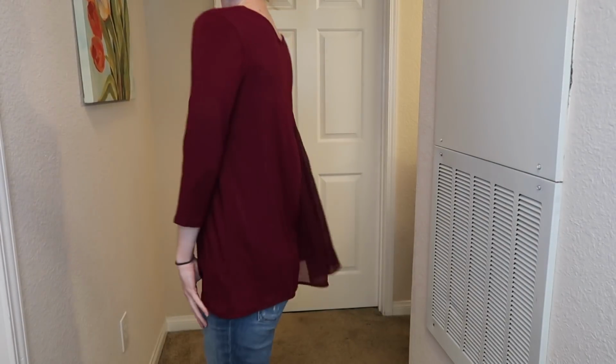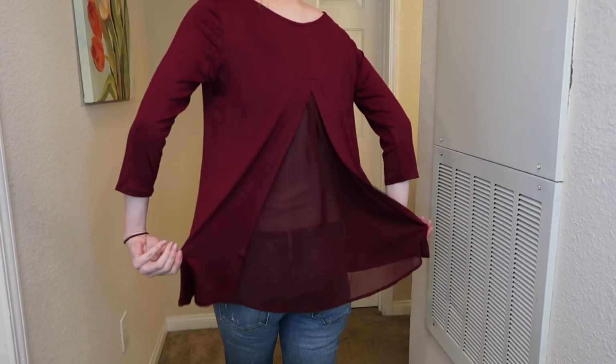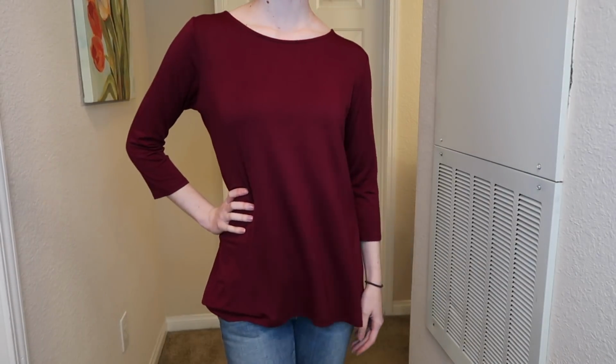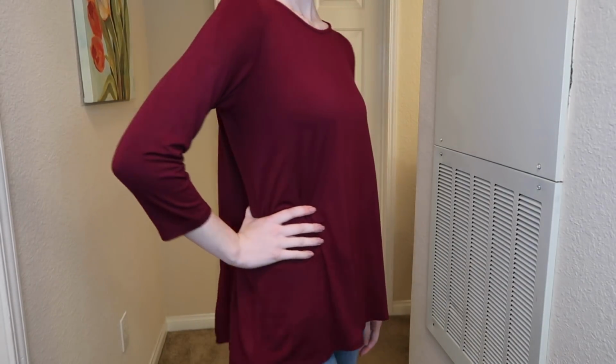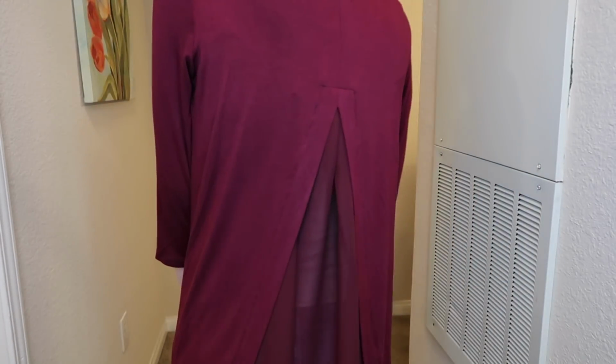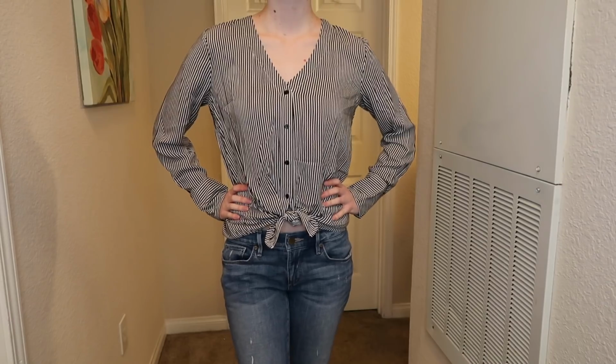And I was actually surprised that I really liked this burgundy top. It's definitely something I could see myself wearing all the time, and I really like the little sheer cutout in the back, and I think this shirt is just really flattering on me as well.